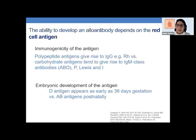I'll start first with the immunogenicity and embryonic development of the red cell antigen. Certain antigens tend to be more potent immunogens, such as polypeptide antigens, and they tend to give rise to IgG alloantibodies. For instance, antigens of the Rh class will give rise to IgG antibodies, versus carbohydrate antigens, which will give rise to IgM antibodies. Examples of that include ABO, P, Lewis, and I. Obviously, the development of an alloantibody following paternal exposure really depends on when that antigen develops during pregnancy. For instance, the D antigen appears very early on, as early as about 38 days gestation, whereas AB antigens tend to develop postnatally.